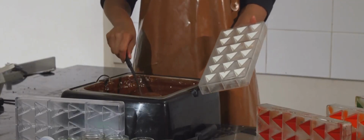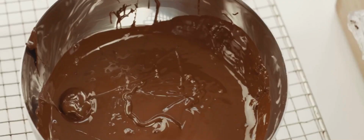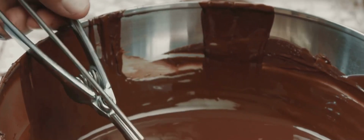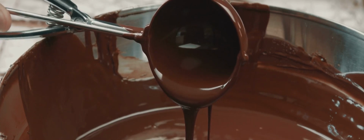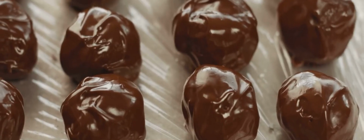Next comes the transformation. The roasted beans are cracked to separate the nibs from the shells. These nibs are then ground into a thick paste known as chocolate liquor. This isn't an alcoholic beverage, but rather the base for all chocolate products. This paste is further refined and conched, a process that smooths out the texture and enhances the flavor profile.